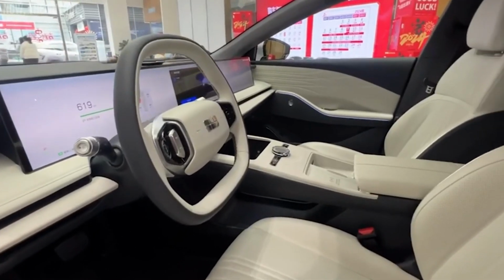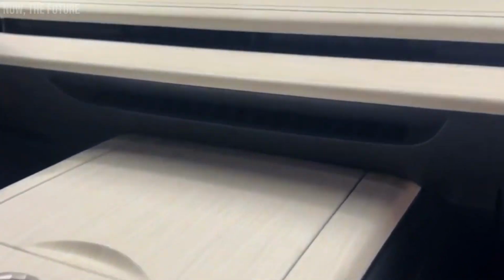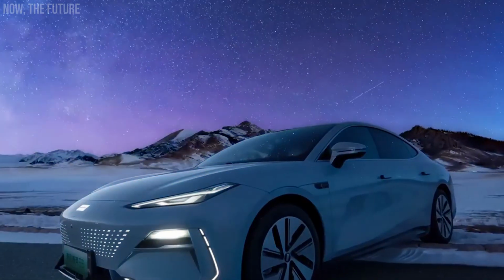Inside, there's plenty to admire. The car features a huge integrated screen of 45 inches with support for resolutions up to 8K. It can be divided into multiple parts, for example, for the driver and the passenger.